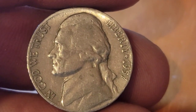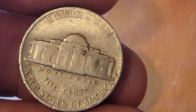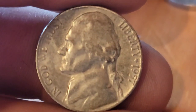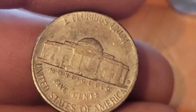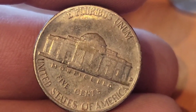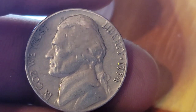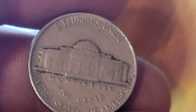Roll number 2 is going to give us our first find of the box. We've got a 1957 Denver. Still on roll 2. And we've got another 1957. And another Denver. We'll set it aside and keep on rolling. Still on roll 2, and we've already got our third find. We've got a 1954 Denver.